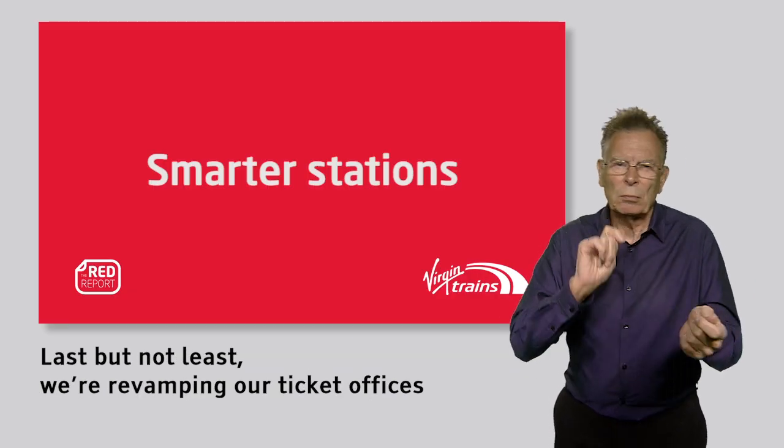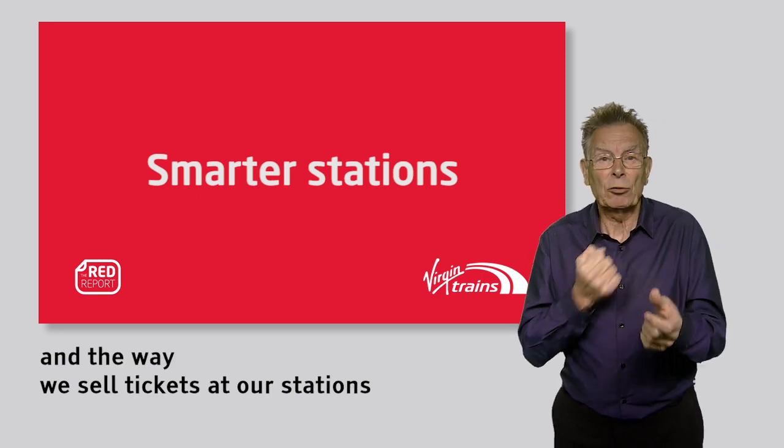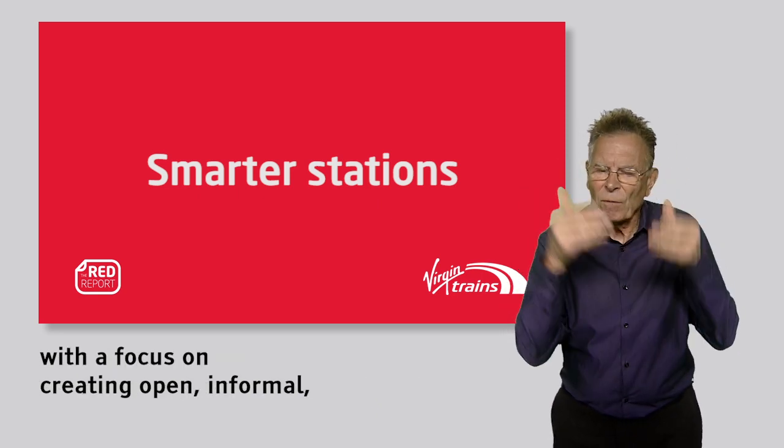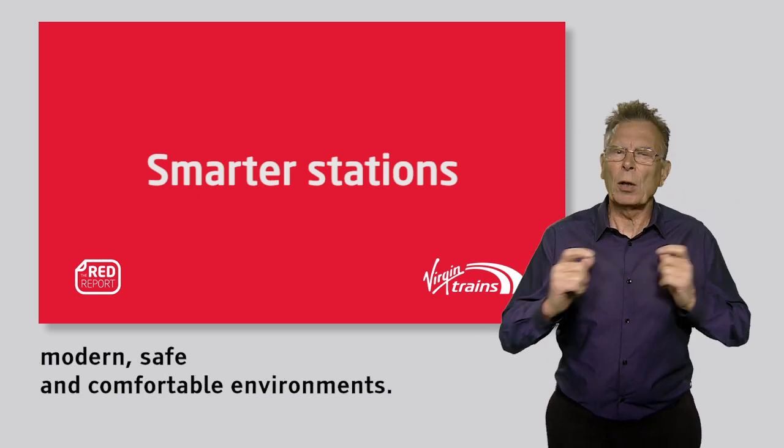Last but not least, we're revamping our ticket offices and the way we sell tickets at our stations, with a focus on creating open, informal, modern, safe, and comfortable environments.